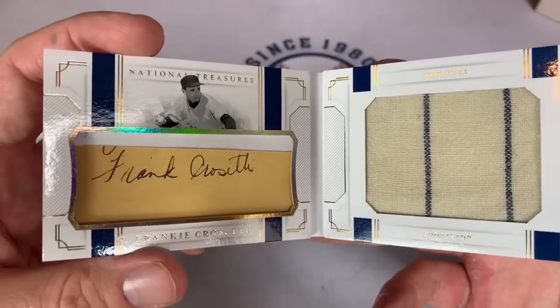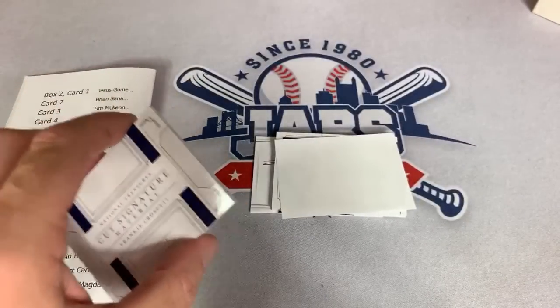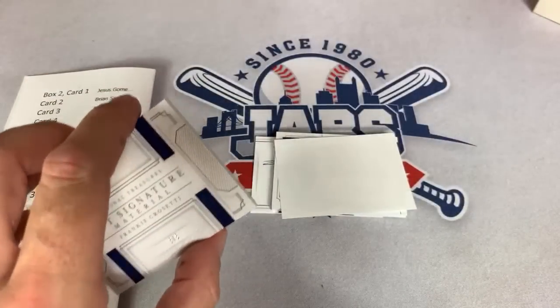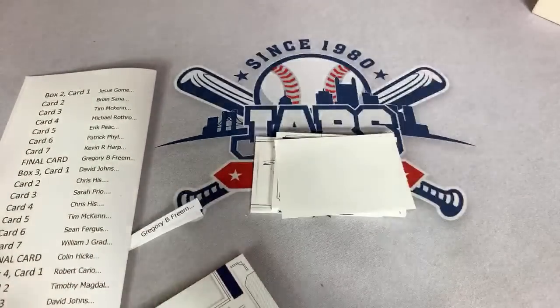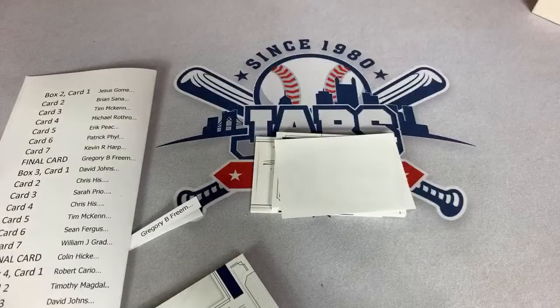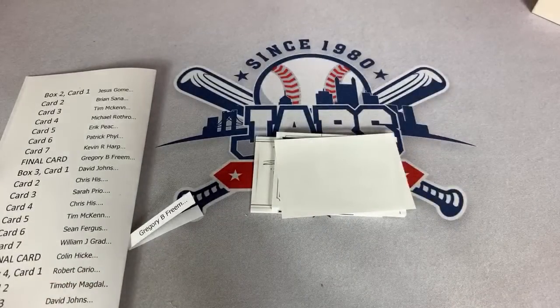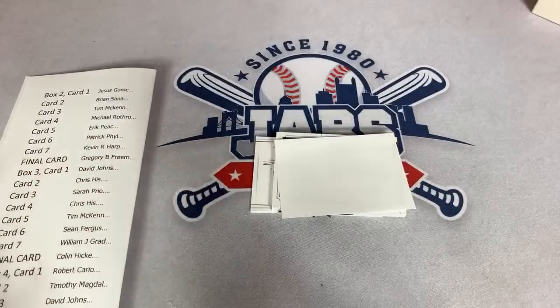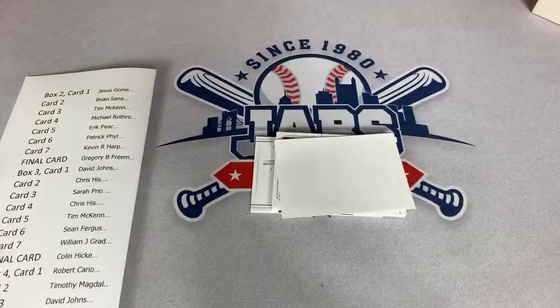And nice stuff there. I'm going to put that in a special case, I got a special case for these booklets. I'm going to jewel case all the booklets and put your names in there, so keep them a little bit safer. I mean, I could probably fit that in like a jumbo toploader or two, but two-time All-Star in the 30s and 40s. Hall of Famer or not, JB's? I'm guessing probably not if he's only a two-time All-Star, but, you know, it's the 30s, so I don't really know too much about it. So, Gregory, congratulations on that one.